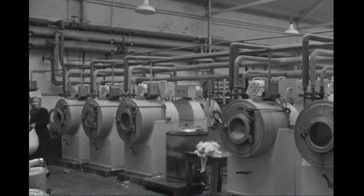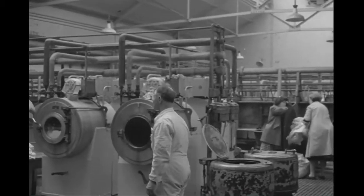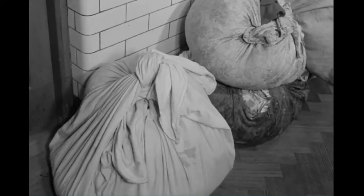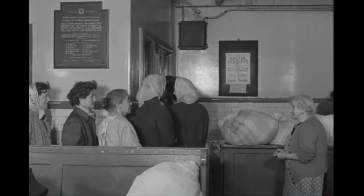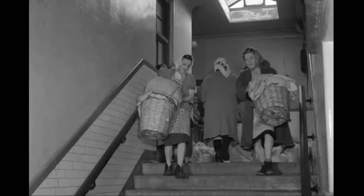Nowadays, the 13 public wash-houses are not so very different, except that the washing is mostly done in these huge machines. Another difference is that whereas the women used to start queuing up with their washing before daybreak, nowadays there's an efficient booking system, and they all know exactly when their turn is and what machine to use.